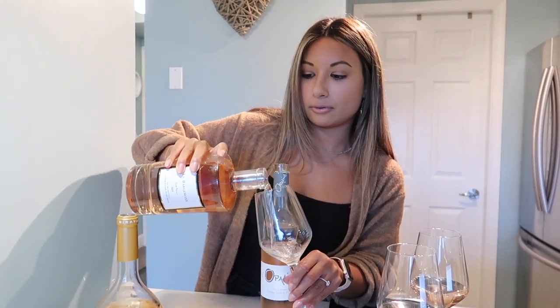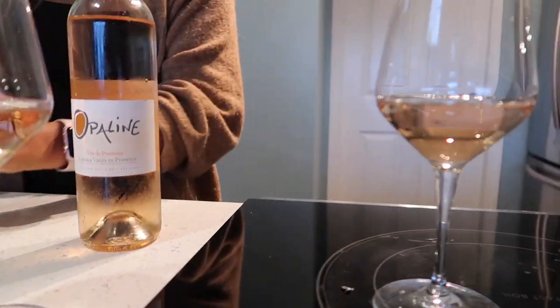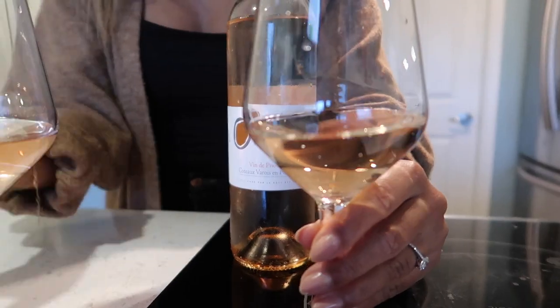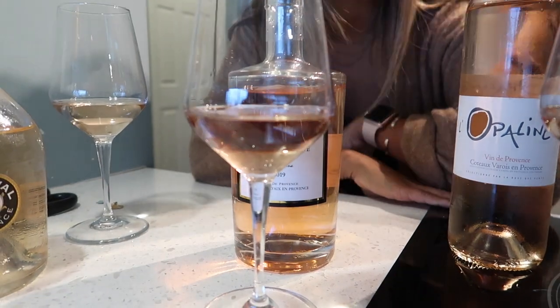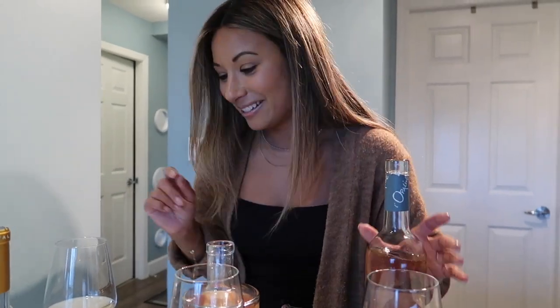This would look really nice with a little flower in it. Such a nice bottle. Which is which? Oh no, this is the Miraval. You can tell by the colour. This is the Opaline. And this one is the Bargemone. Okay. I might be pronouncing some of these incorrectly. I did live in France for a bit, but that was a very long time ago. So, apologies if I am.